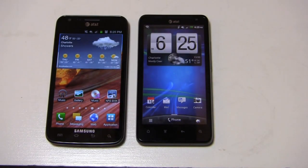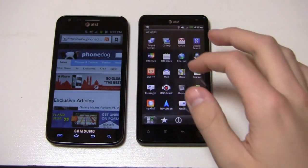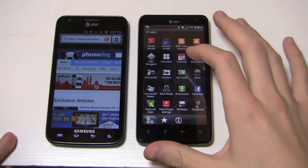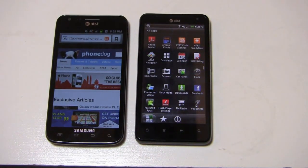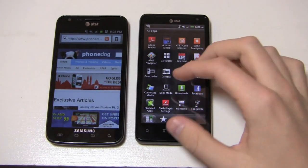Here we go into part 2 of this video, and let's take a look at the web browsers on both of these devices, because the experience is a little bit different between the two. Now, 4G LTE has been out in the Charlotte metro area since the 20th of November, and it is one of the 15 markets to get coverage this year.